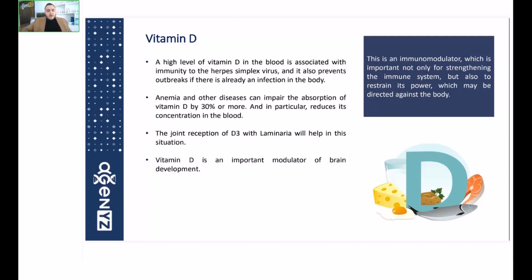The joint reception of vitamin D3 in our complex with laminaria will help in this situation. Vitamin D is an important modulator of brain development. Vitamin D is an immunomodulator, which is important not only for strengthening the immune system, but also restoring its power, which may be directed against the body.